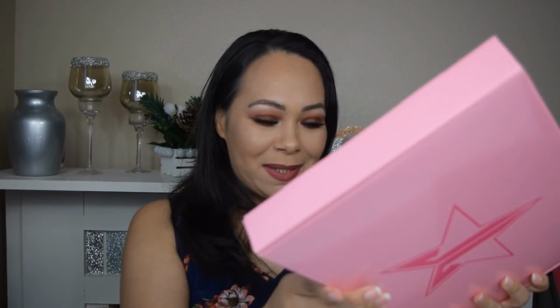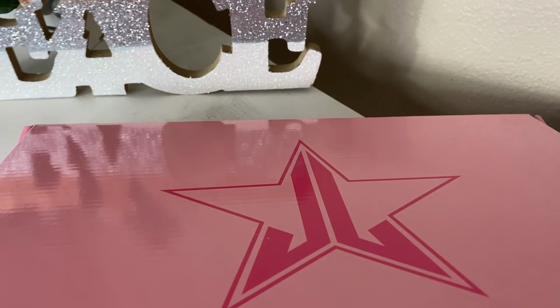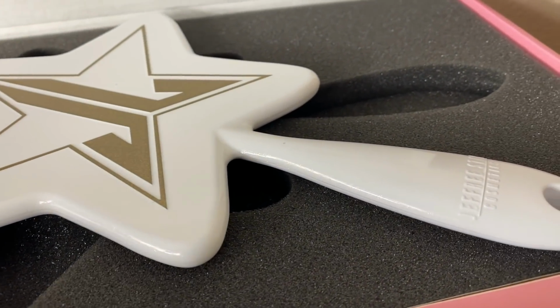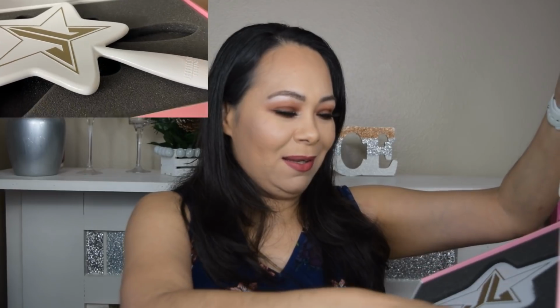And we got a palette. Ooh. And we got this too. I thought we were all going to be getting this for the Halloween boxes, but we didn't get it, so I was a little bit sad because we didn't get a mirror, but I am happy I got a mirror here. This is a hand mirror, and on the sticker it says white glitter, which I don't mind at all. I wonder if people are going to be getting different colors. Yes, I love the colors. Oh, we got a mirror.